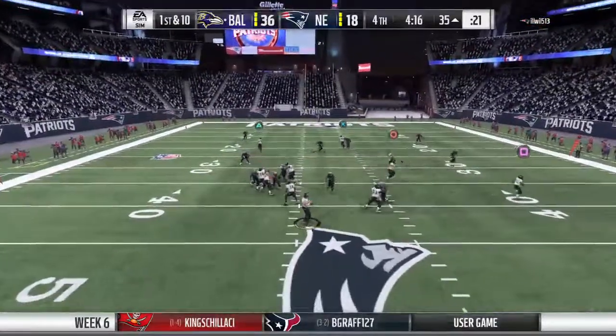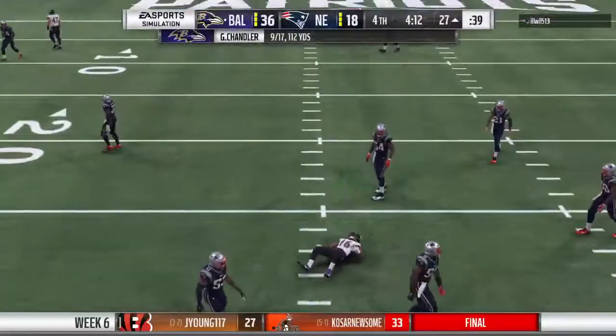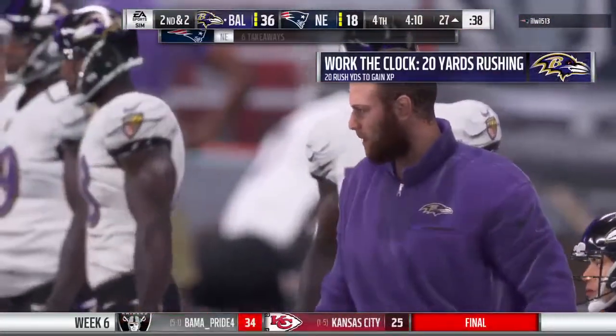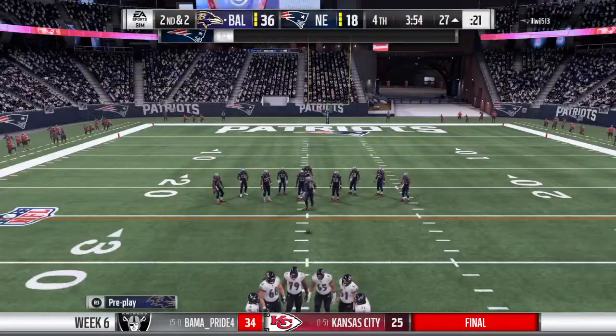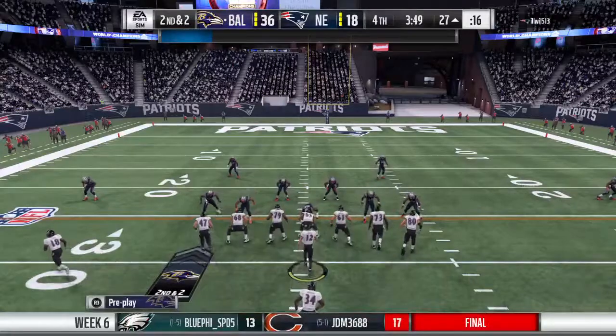Following the fumble recovery, Chandler. And he finds a man on a crossing route. And, oh, he is really laid out that time. Knocked flat on his back, right near the 27. 2nd down now after the pass completion.